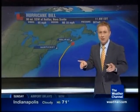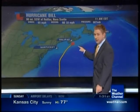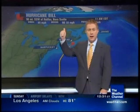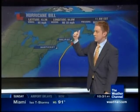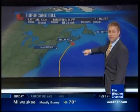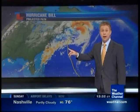But here are the current stats right now, basically to the south-southwest of Halifax, almost pushing east of Halifax now, though, because it is moving so quickly, 33 miles per hour. If you're plotting at home, here's the latitude and longitude as of the 11 a.m. update: 43.3 north, longitude 64 west. You're going to be changing those numbers quickly because it's moving north and east quickly, so have that piece of paper and pencil out if you love plotting this stuff.